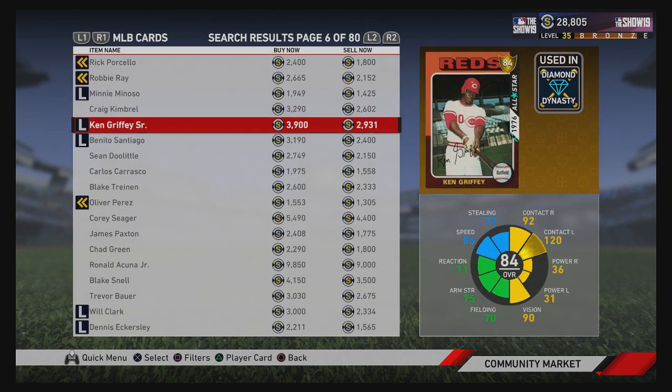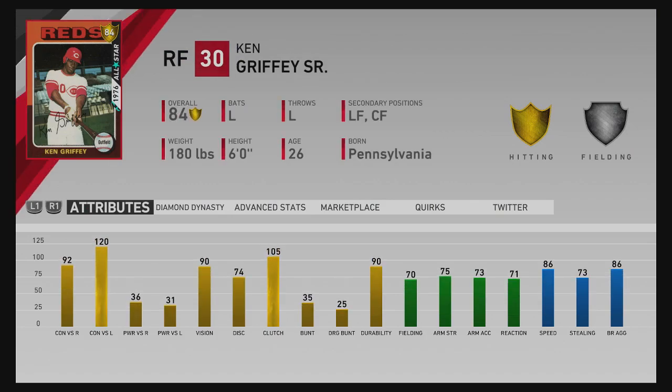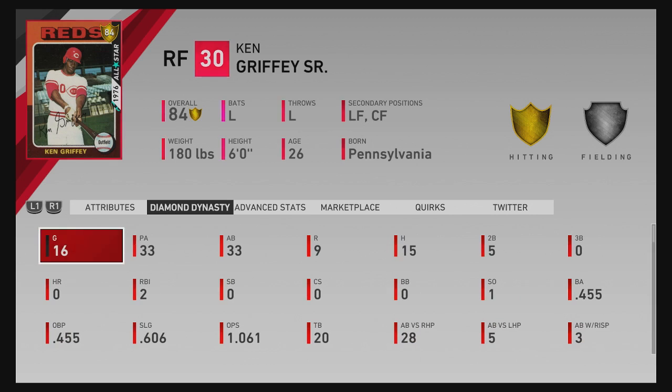Starting with Griffey Jr. He's only 2,900 right now. You can already see the contact, 120 versus lefties, 92 versus righties. And you're thinking, oh, well, there isn't much power. You're right. The thing I love about Junior is I got him batting near the top of my lineup. He gets on base for the guys behind him. He's actually cooled off a little bit lately for me. He was batting like .570 a couple games ago, but I don't know what it is. The guy just seems to find a way to get on base.